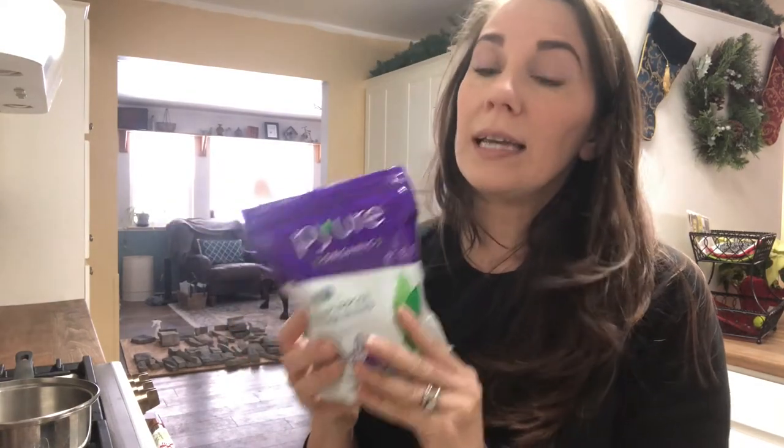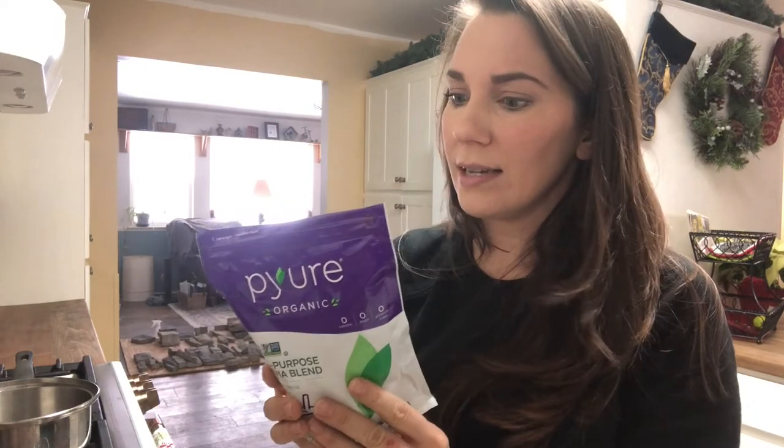And erythritol is easier on your digestive system, whereas some people use xylitol as a sugar-free sweetener, but it can cause digestive upset, and then you'll be in the bathroom instead of drinking your hot chocolate, and that's no good, right? So the erythritol does not do that to you, and it cuts that weird aftertaste of stevia. So this stuff tastes so good. It tastes just like sugar to me. It's not a weird aftertaste.